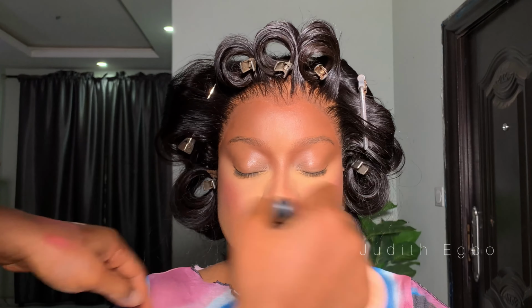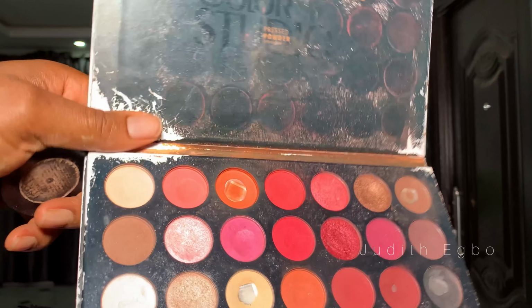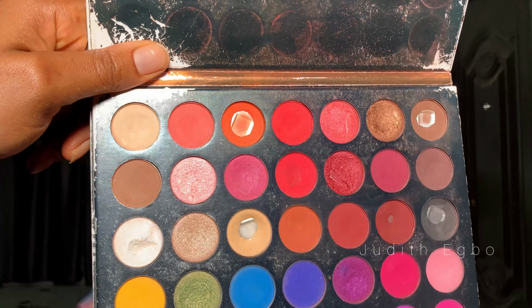So when I moved out, there was no place for me to be working from at that moment. So I was not taking jobs that period. So I found a studio where I was sharing with another makeup artist.